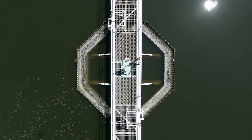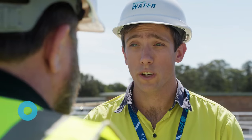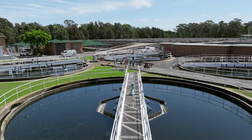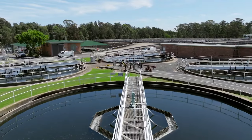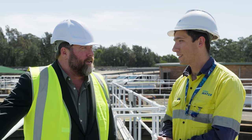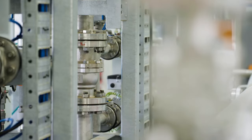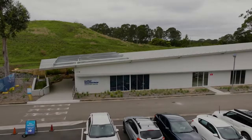Yes, we can create biogas. From our digestion, we can create methane, which we can burn as a renewable energy to power either our plants, or we can put it back into our grid. You do much more than just clean water here, don't you? There's a lot going on behind the scenes. Yes, there is. But there's something even more remarkable happening right next door.